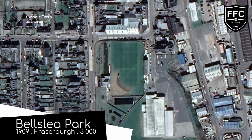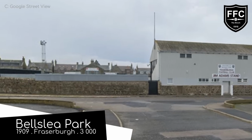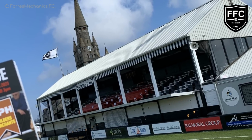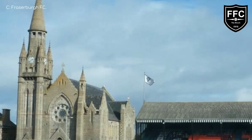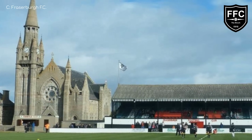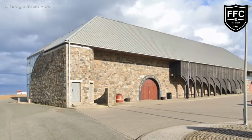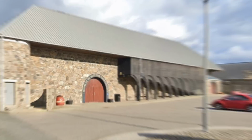Bellslea Park, Fraserburgh. This is another pretty ground, but in a different sort of way. Firstly, the exterior is made up of a decent amount of stonework, but even more impressive is this beautiful Jesus building. A church, I think they are more commonly known as. The town itself is known for a different type of building, a non-Jesus building. It's home to the world famous Museum of Scottish Lighthouses. Wow! I wonder how many lighthouses they've got in there. Wow.